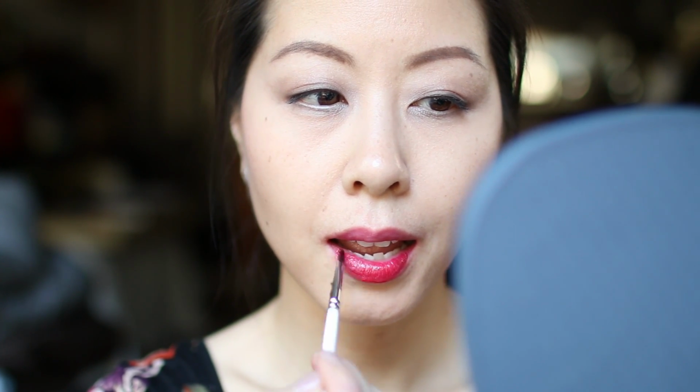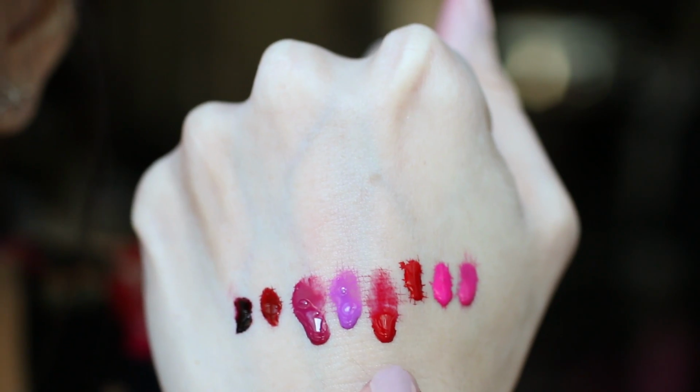This next one here is called NSFW, or Not Safe for Work, and it is very similar to Stalker, except it's got more of a Bordeaux or burgundy undertone. It's a little bit of a deeper red, not as bright. I also found this one not as pigmented and a little bit more shiny, but that was probably because more of the oils came out rather than the pigment.